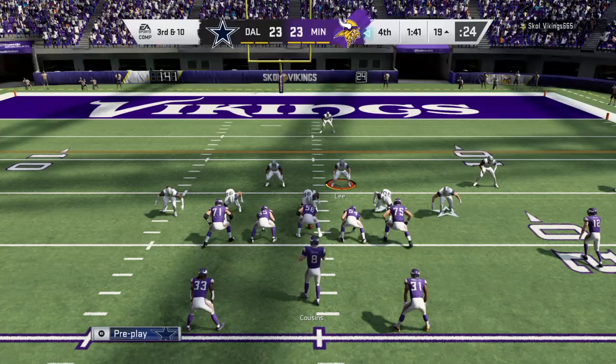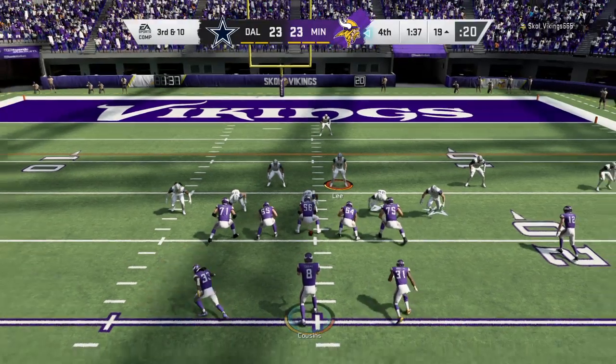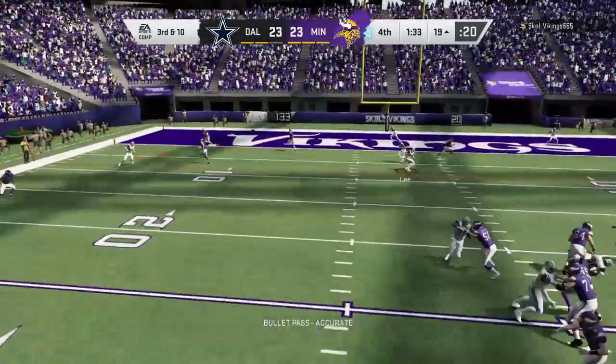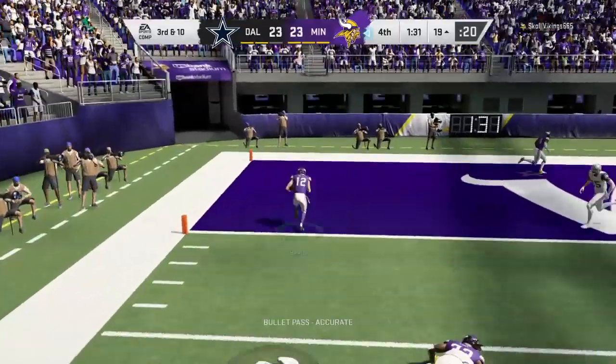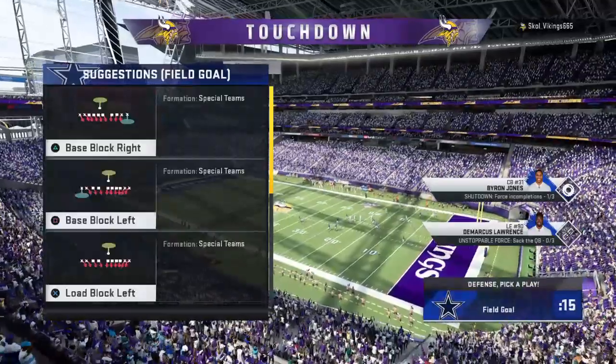The Vikings on 3rd down. They've converted 3 out of 5 thus far. This is 3rd and 10. To throw is Cousins. His throw caught at about the 5. And he will score.